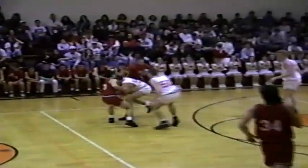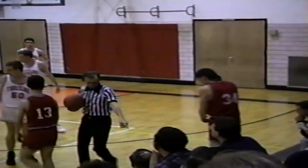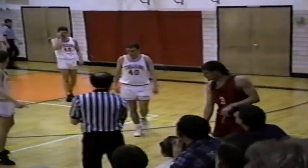87 points for UDA. Getting close, dangerously close to that 100-point mark. Here's Bill Miller with a near steal. It's going to be tapped out of bounds by, oh no, bad call. It doesn't matter, but Combs probably knocked that out of there.